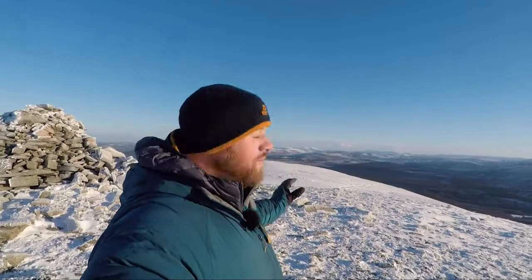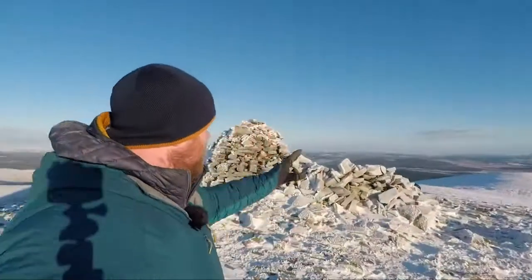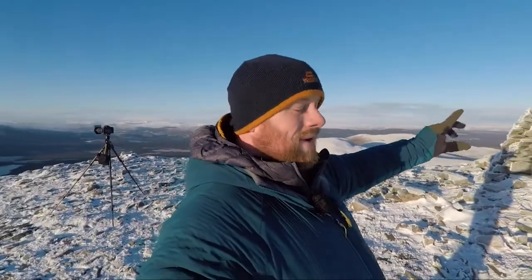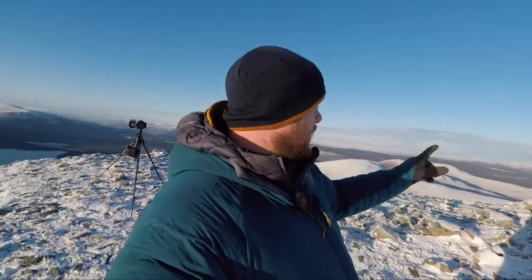Looking down this way, you've got the hill, and then you've got Ben Rinnes in the background and the valley, which is really nice. I think that'll be a lot better when that sun comes round a little bit more. Then down the other side as well, you have the valley looking down to Boat of Garten, which is stunning. And then we worked a little bit with the cairn. I really want to get a shot of the ice crystals and the way that the wind is blowing the ice off. So I want to get a shot of that.